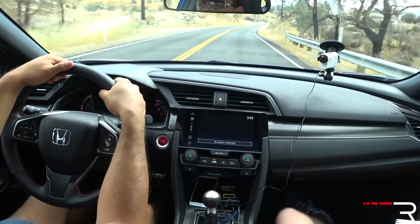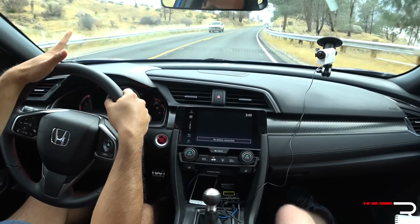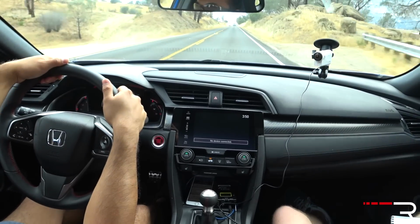Now, one thing that the Si doesn't offer that other Civic models offer is Honda Sensing. There's no active lane keep, there's no forward emergency braking, there's no forward collision alert, no lane departure warning. I'm not sure how I feel about that, because I know enthusiasts don't really care for that. However, there are definitely times where I was kind of missing those features, but I imagine most of the buyers in this segment aren't going to care anyways.